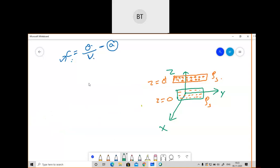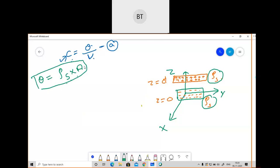So see, we are aware of how to calculate a charge. For charge, we are aware that charge will be surface charge density into area. We denoted this by rho s, and rho s will be there for both terms. So we already know how to calculate charge, that is given by surface charge density into area. So I will write here, Q is equal to rho s into A. So we find this. Now we are about to find what is V.